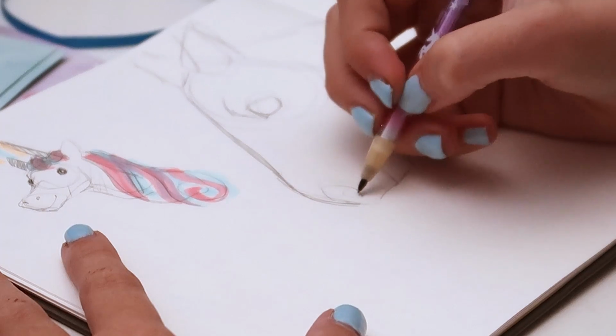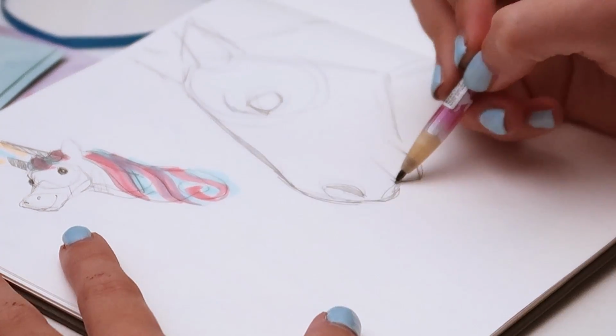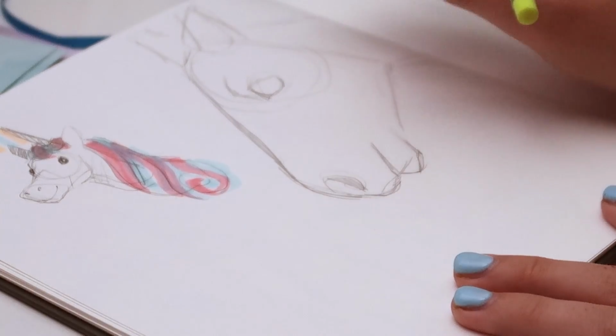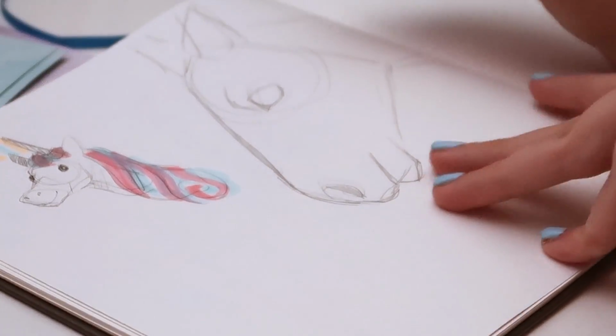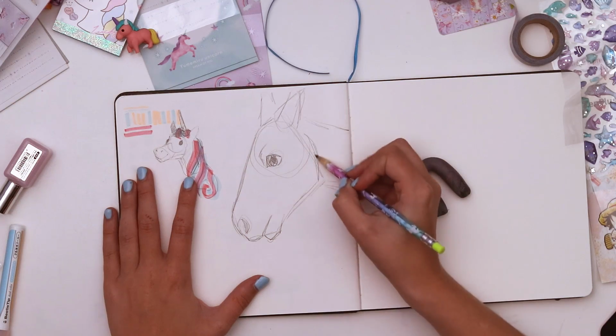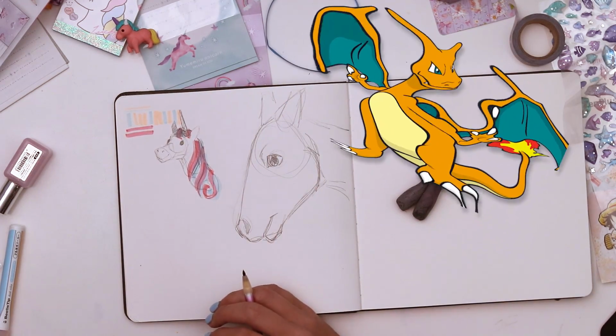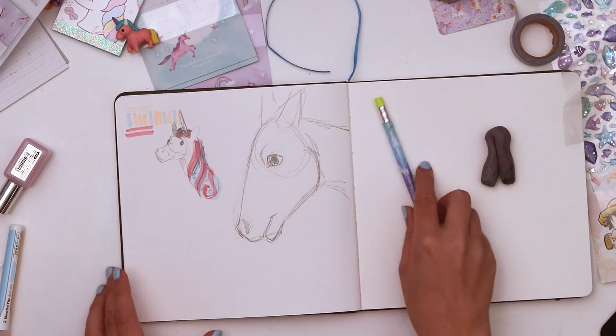And the nose. Their mouths are really weird and I don't know what I'm doing there. I also shortened the head a little because I ran out of space. That eye is massive. That looks like the worst drawn Charizard. Luckily it's a horse. I think I need a better reference.